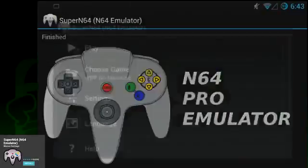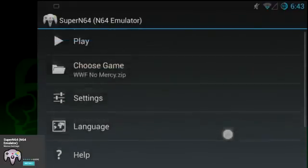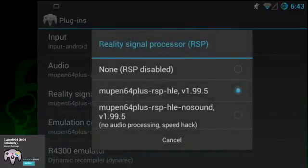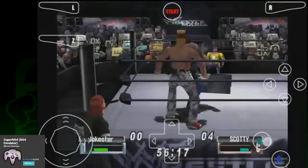While PlayStation, Super Nintendo, Game Boy Advance, and other consoles have perfectly good emulators, Nintendo 64 has been strangely absent. There were a few, but they were usually too broken to work well. Super N64 looks to change all that, and so far it's working. This is far and wide the most stable Nintendo 64 emulator to date.